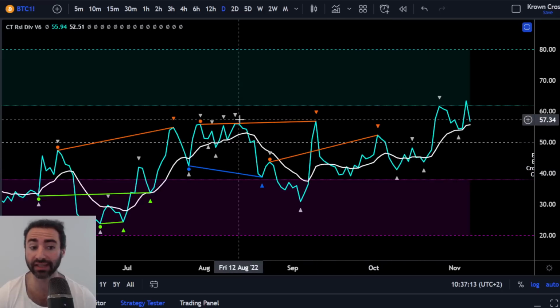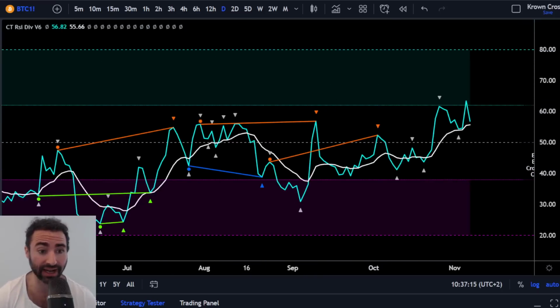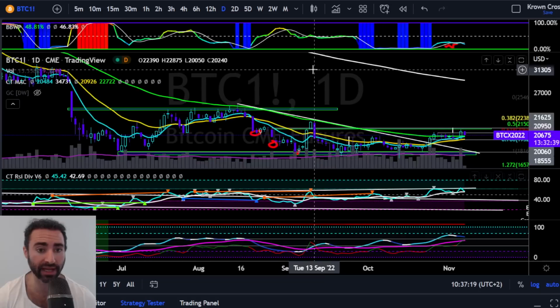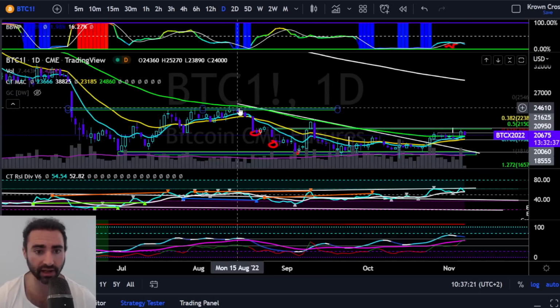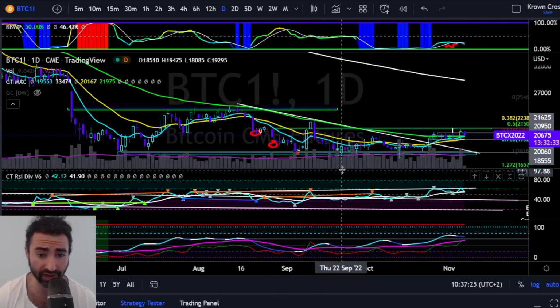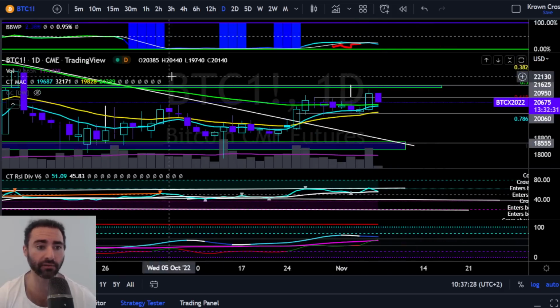in a series of lower highs, and the daily RSI is already making significantly higher highs right here compared to the last 3 major highs on the daily, which goes all the way back to these highs here, the summer highs at 25, and then again at about 23,000 or so. So that would be kind of what's at stake for right now.